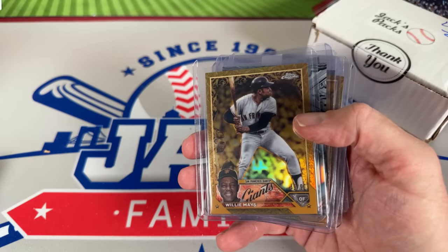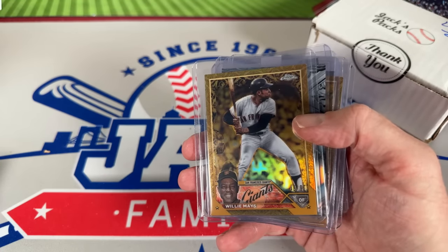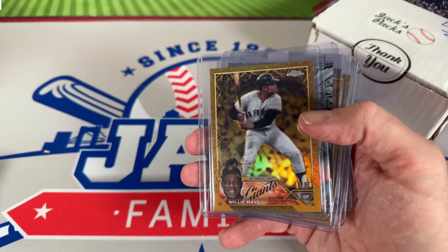Michael Doss says, what did I just pay? How do I get in on a break? Do I have to pay two more times? No, you just have to wait until your break comes up.